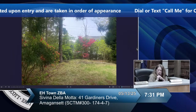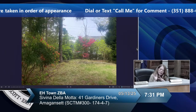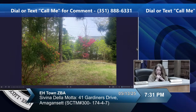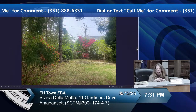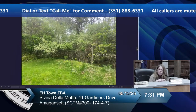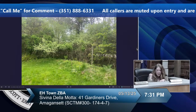Next slide. Okay, so now I'm going in that same direction, south. I'm getting closer towards the southwest corner, sort of grassy, a lot of ornamental type vegetation cleared. Next slide. Okay, so now I've gone, that area would be to my back.